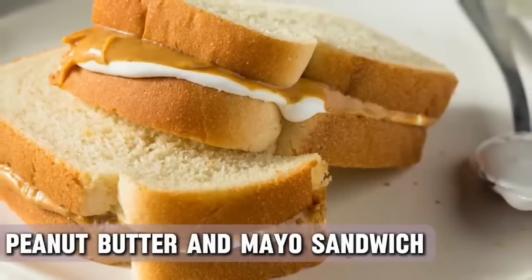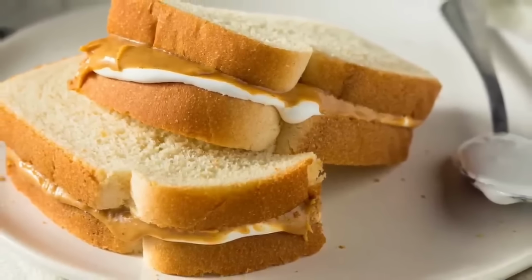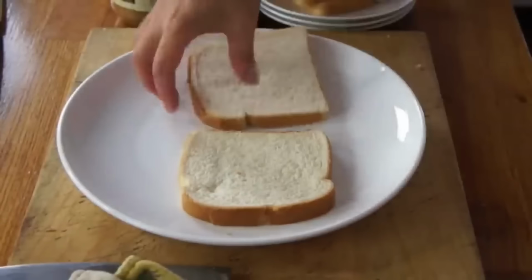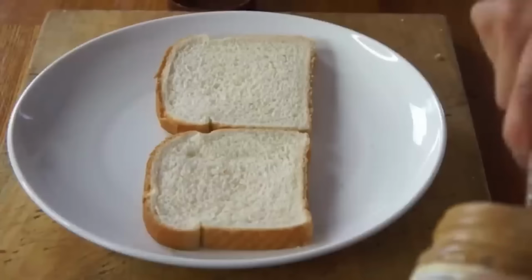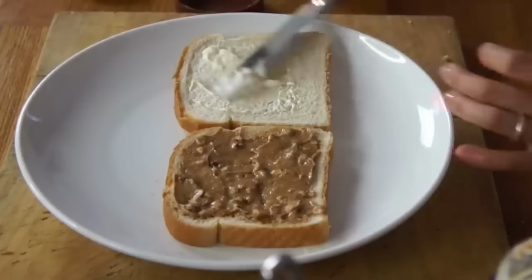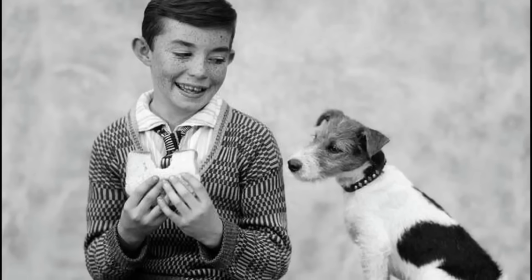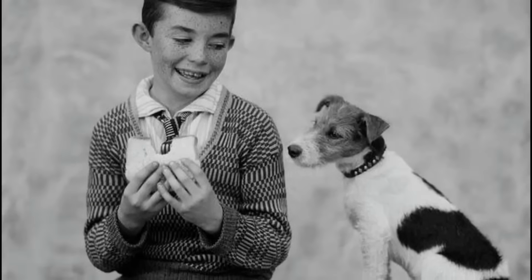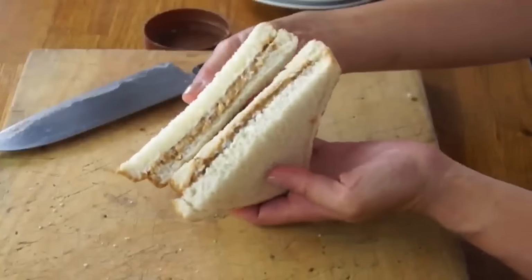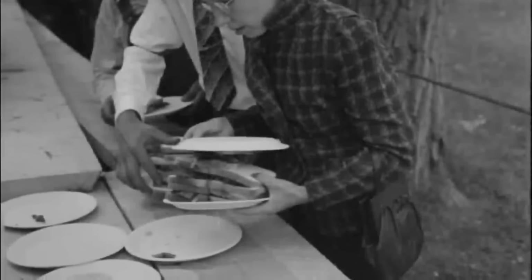Here's a sandwich combo that might make you do a double take: peanut butter and mayo sandwich. Yes, you heard that right. Before PB&J sandwiches became a thing, peanut butter and mayo sandwiches were all the rage. Now, before you wrinkle your nose, this one tastes far better than it sounds. In the 1930s, peanut butter and mayonnaise were both affordable and readily available, making them a popular pairing. The creamy, salty peanut butter mixed with the tangy mayo created a unique flavor combination that some people swear by to this day.